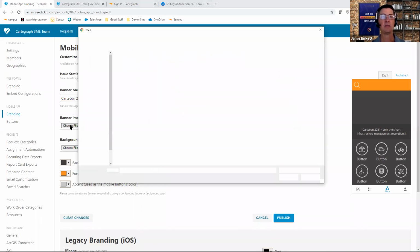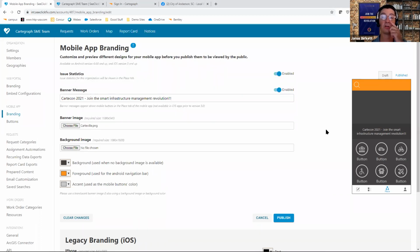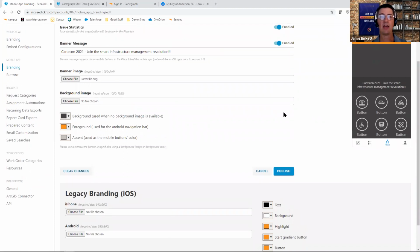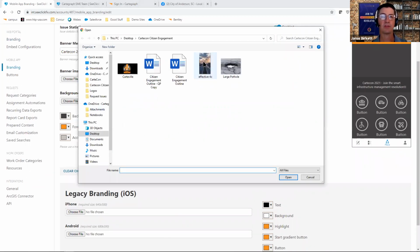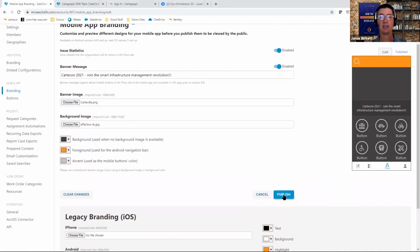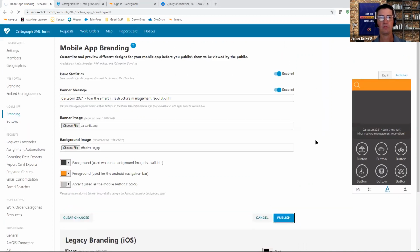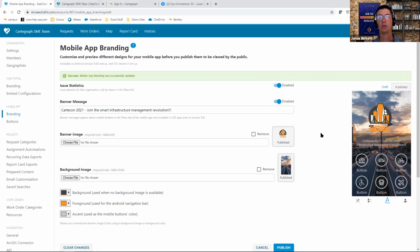Now I could add an image here. So here I've got this nice city of Carterville logo. I can add that. And too, I can add a background image as well. So I've got this nice image here. We can go ahead and add that, and I can just go ahead and publish this. And once it goes through, I've got a nice preview of what my app will look like.